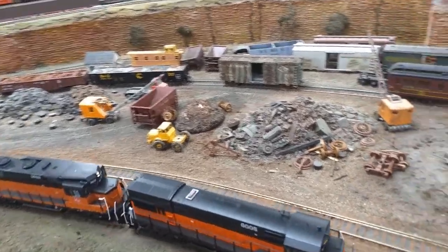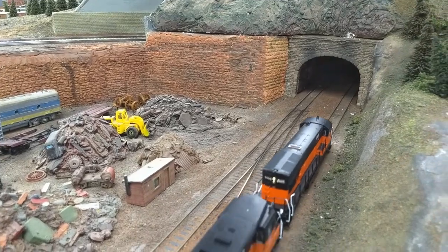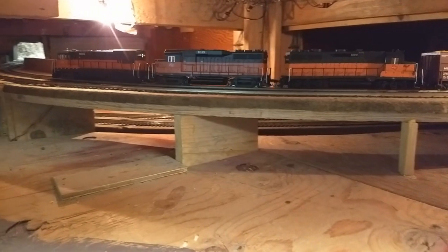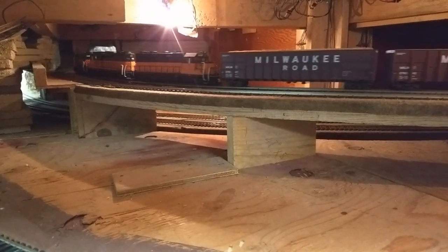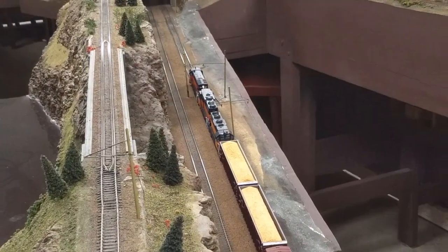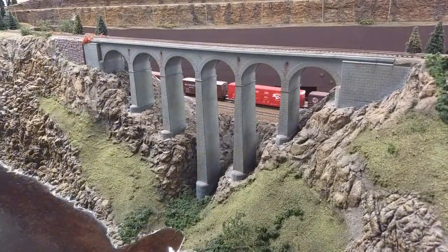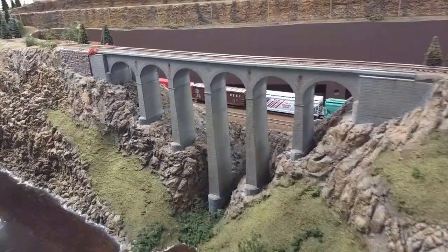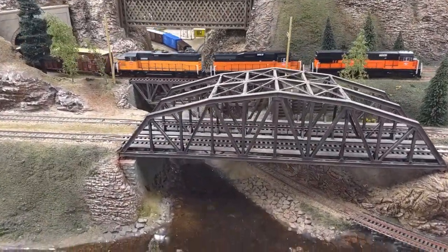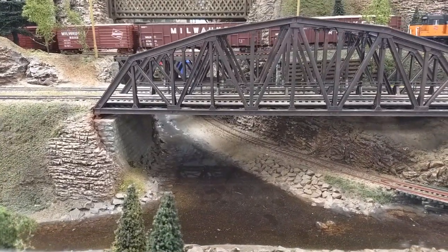Our train is now beginning its climb up the mountain branch line. I'd like to take the chance to give you a view through one of our access panels. We have several tracks in this particular tunnel. This is how we are able to reach them in case of problems. As our train climbs up the mountain line, a Chicago Northwestern freight train comes out of Wobegon down below.